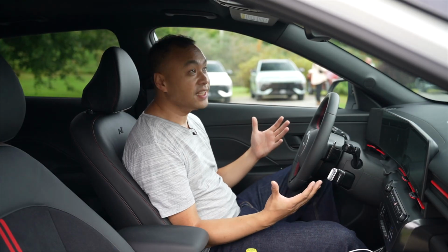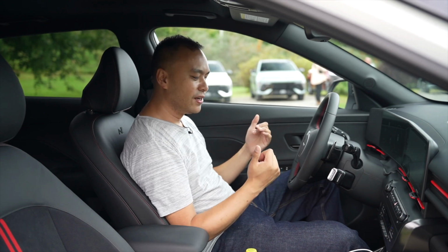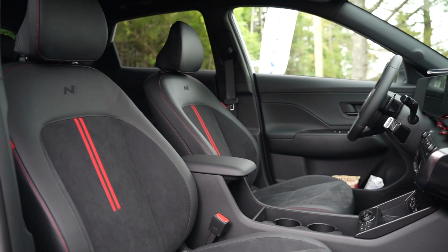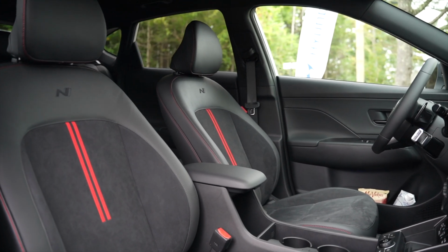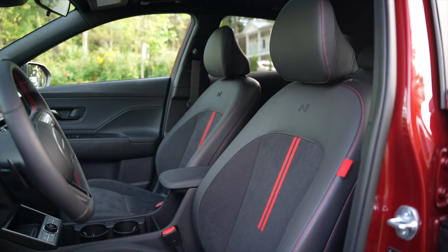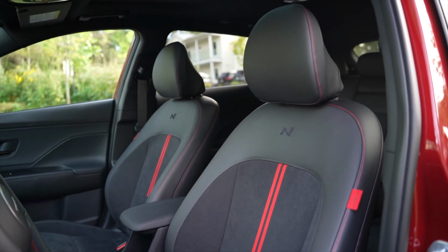All right, the front seats. I mean, I'm 5'11", headroom, legroom both are really, really good. You do get more space here than the previous 2023 model, so it's actually not bad. The seats, this being the N-Line Ultimate, have the suede and leather mix. They're heated as well as cooled.